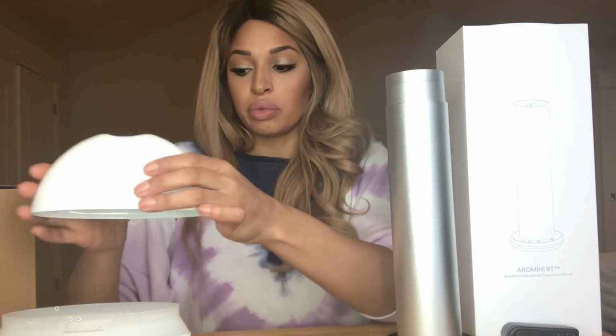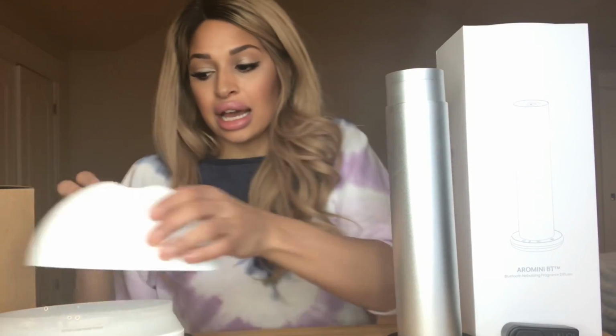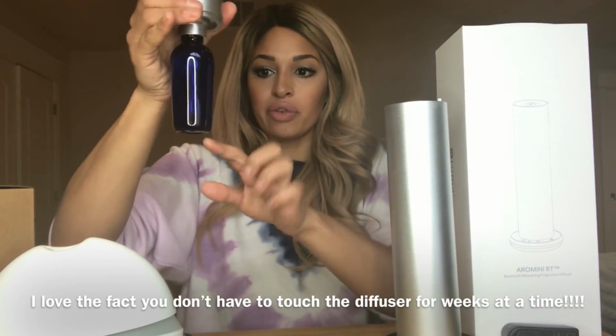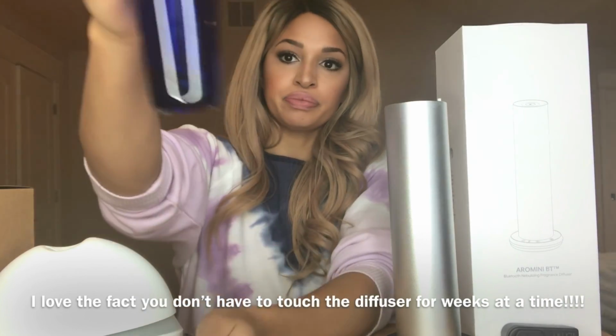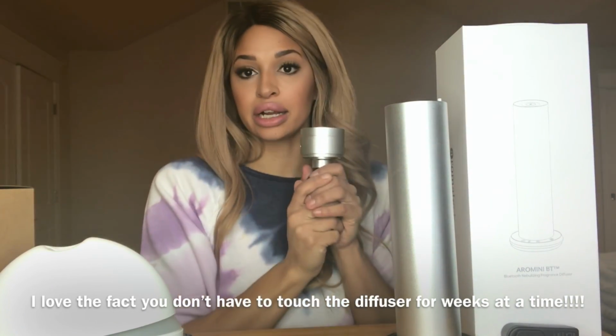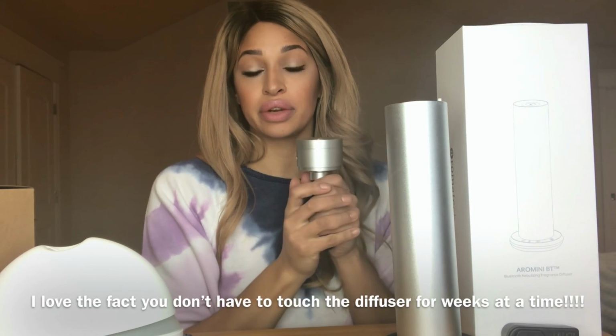What happens at the end of your water cycle when there's not enough water for this to run anymore, but you still see oils in here? You have to add more water and add more oils. It gets wasted. Whereas with this, nothing gets wasted because it uses every drop of oil down to the bottom. And if anything's left, it's not exposed to air. So it keeps the integrity of the essential oil, which is awesome because with this, you've got air circulating in and out, in and out.